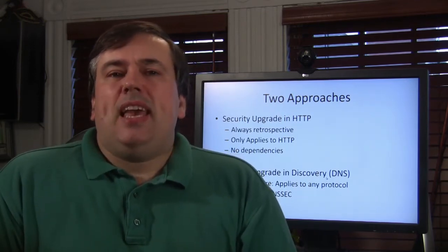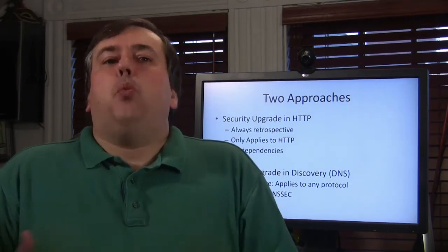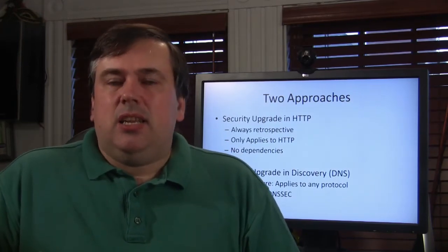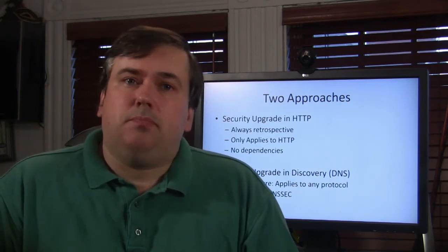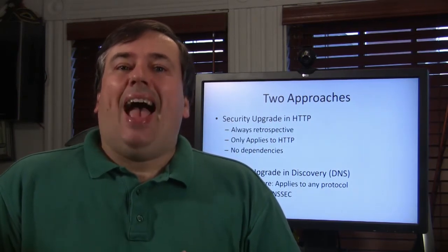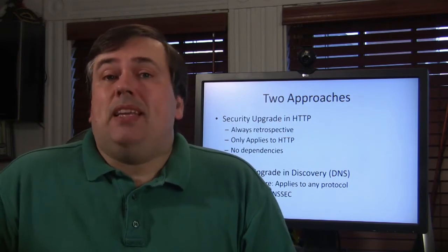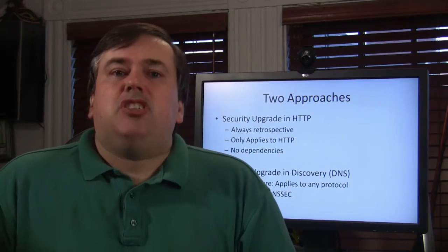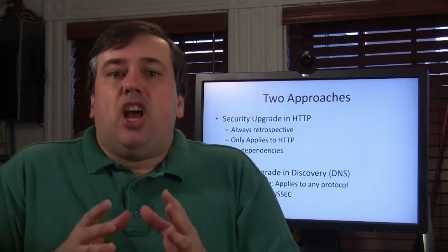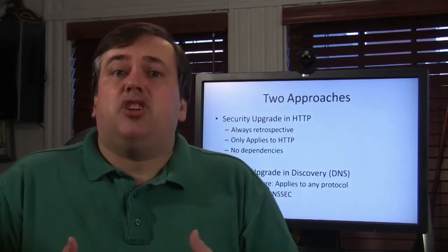The other problem is that what we're doing here is only going to apply to HTTP, but the internet is more than just the web, and the security of internet services and enterprises connected to the internet depends upon much more than the security of the HTTP protocol. So if we're going to attack this problem in the large, we need to look at a layered approach and a security upgrade header that's embedded in the discovery process, which for the internet means embedding it in DNS. This is an infrastructure approach which is good in that it applies to any protocol. The downside is that we can only use this approach when we have DNSSEC deployed, and so we depend upon an infrastructure that's currently in deployment.